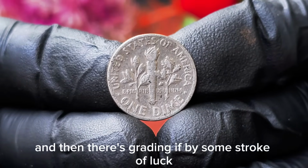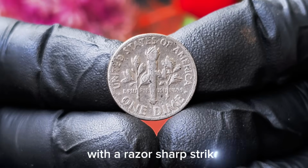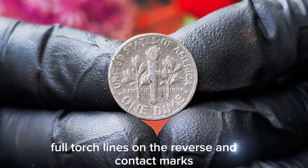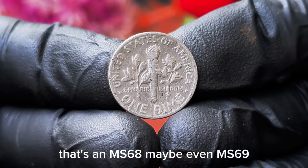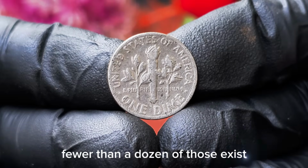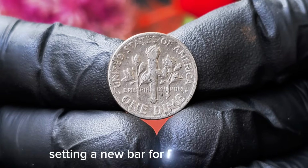And then there's grading. If, by some stroke of luck, you've got a 1973 dime in perfect mint state, with a razor-sharp strike, full torch lines on the reverse, and no contact marks, that's an MS 68, maybe even MS 69. Fewer than a dozen of those exist. One example sold at auction for a jaw-dropping $4,000, setting a new bar for Roosevelt dimes.